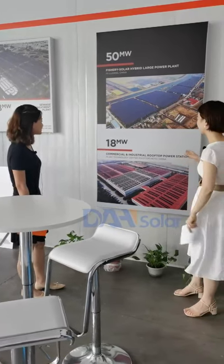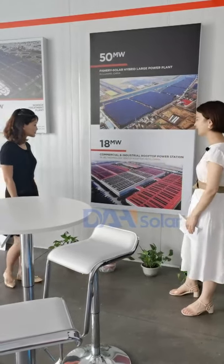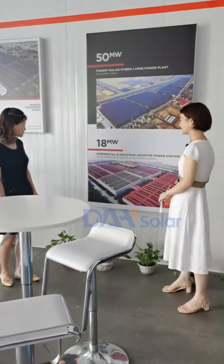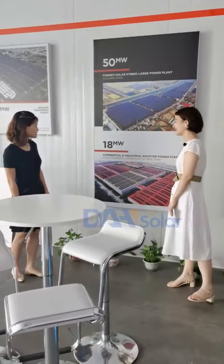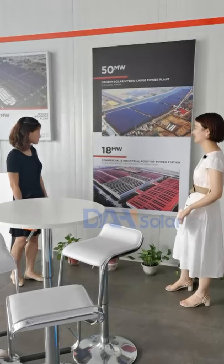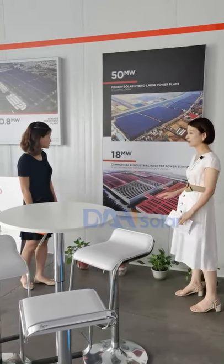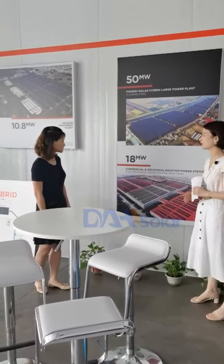The next one is an 18 megawatt commercial industrial rooftop project. It's for a car manufacturer. Maybe you have heard of GAC. It's a famous local brand. They have many electric cars recently. The project is installed on their rooftop, so it won't take any space. No need for land cost.